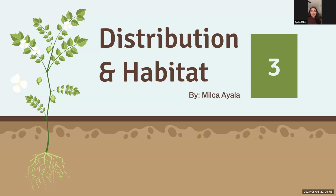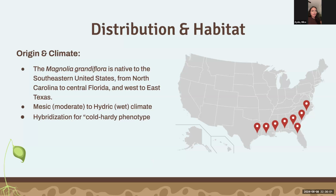Moving on to distribution and habitat. The Magnolia grandiflora is native to the southeastern United States. This includes North Carolina to central Florida and west all the way to East Texas. It grows in a mesic to hydric climate. This means moist, well-drained soil, and it's predominantly on the coastal plains of the United States.